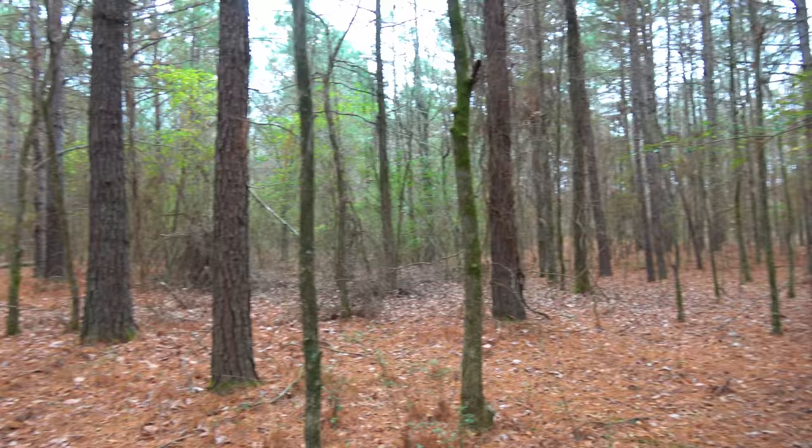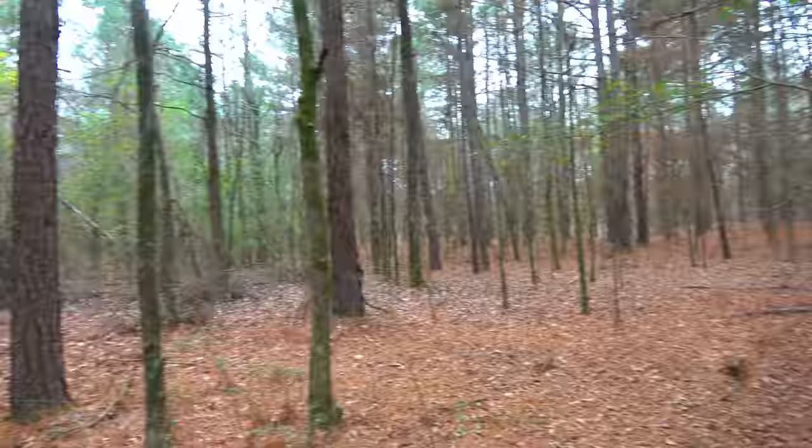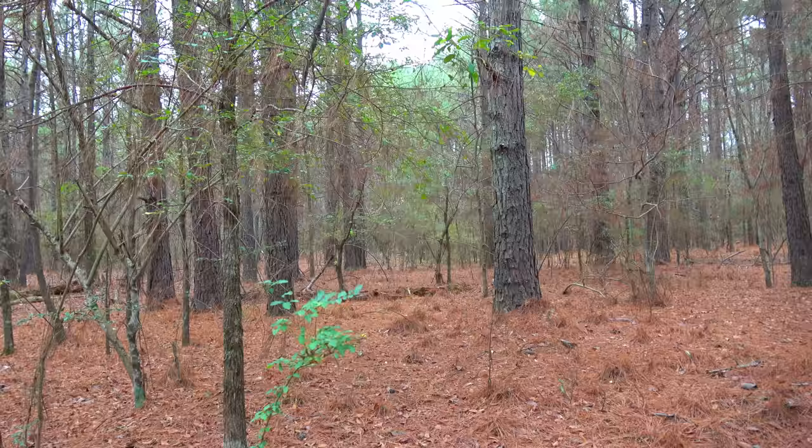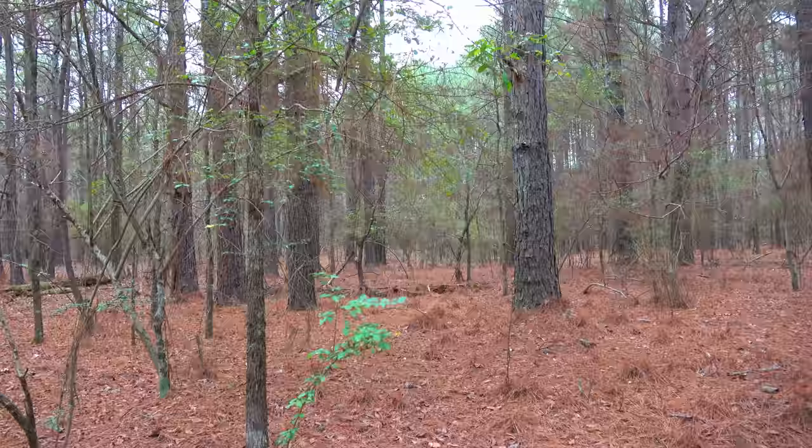But all of this in this area is perfect habitat for hideouts. It's got a lot of little humps and ridges in the terrain, brush piles and things like that. They can hide behind anything back in here. Something's whistling back here straight in front of you. Didn't quite sound bird-like.